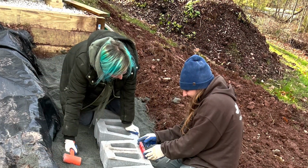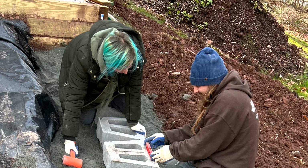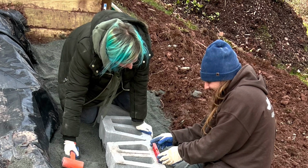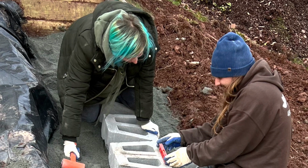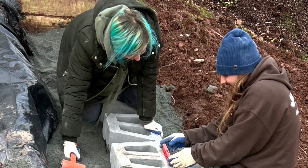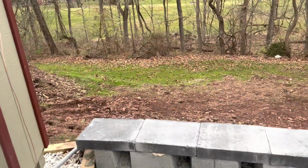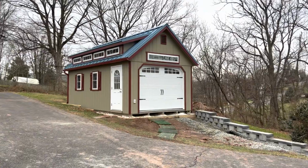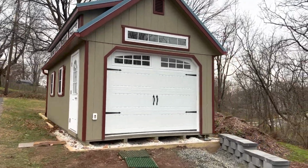So in preparation for the installation of the electrical trench, as well as the driveway, we put in a retaining wall. We had our landscaper, Barron Landscaping, come in and put in a wall, and it would be required because we're going to build up the driveway up to the shed. And so this is what it looks like after the wall's installed. And then basically the trenching began.